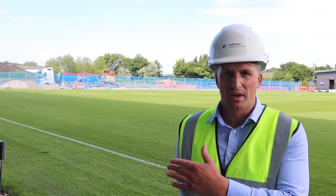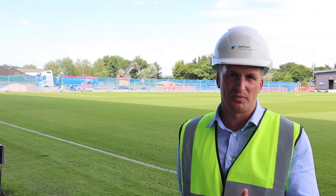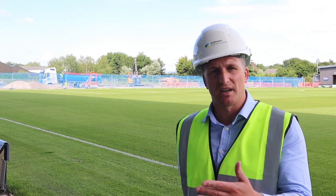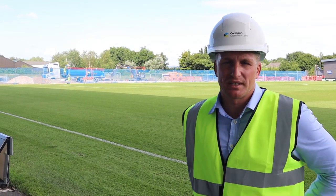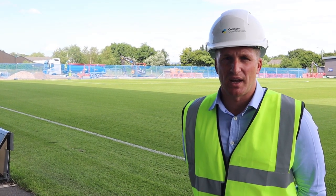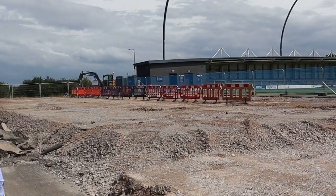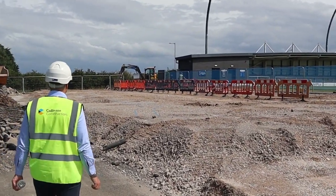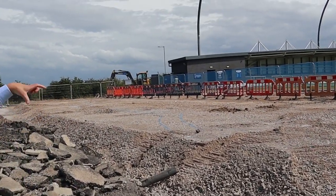First week was getting the actual job set up, so we call that the mobilisation phase. So that just really means making the actual job secure, so we get the fencing up, we install the welfare facilities, and we install the site offices. So key activities on site over the last week have been reduced level, so that's clearing all the actual vegetation, breaking up the existing tarmac, and then building the levels up with stone.